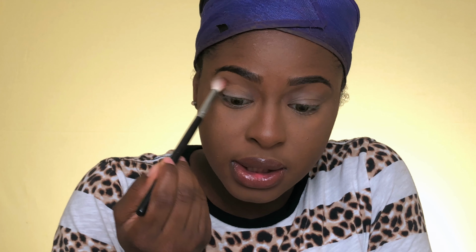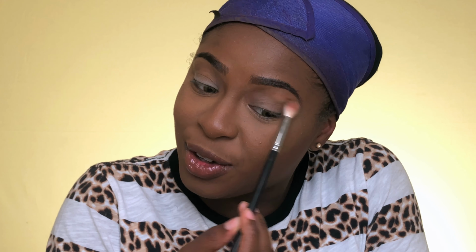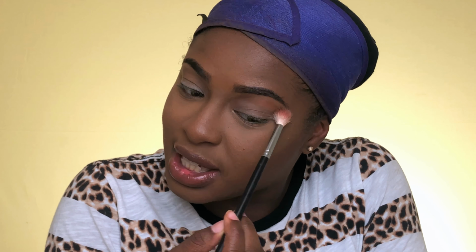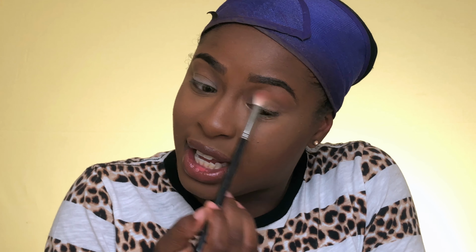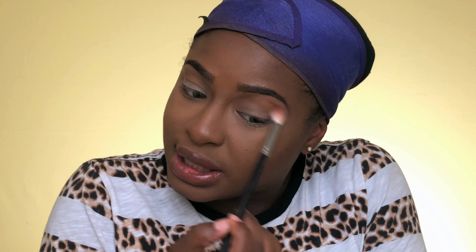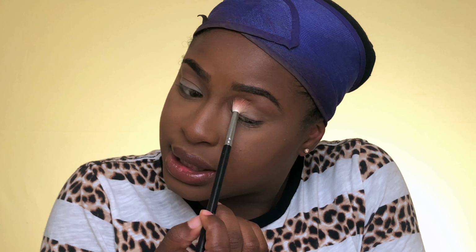Oh yes. I thought this was going to be a darker orange, but this right here is my swag. I'm just kidding. This right here is the perfect color orange. It's not too deep and it's not too pastel-y. So it's going to create the perfect transition.